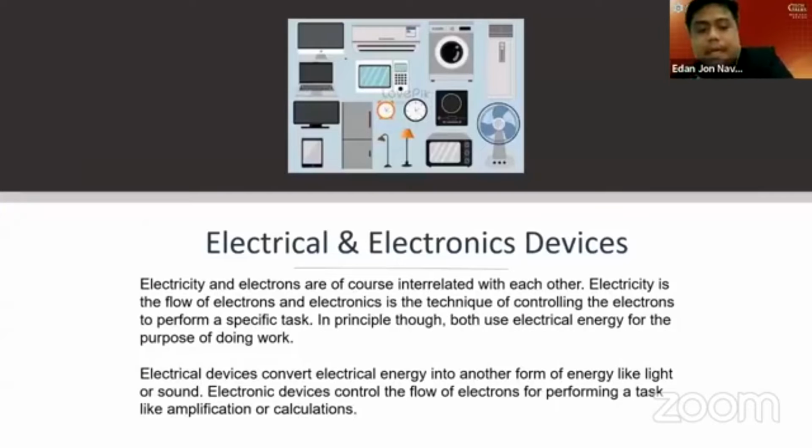So, let's first define electrical and electronic devices. Electricity and electronics are of course interrelated with each other. Electricity is the flow of electrons, and electronics is the technique of controlling the electrons to perform a specific task. Both use electrical energy for the purpose of doing work. Electrical devices convert electrical energy into another form of energy like light or sound, while electronic devices control the flow of electrons, performing tasks like amplification or calculation.